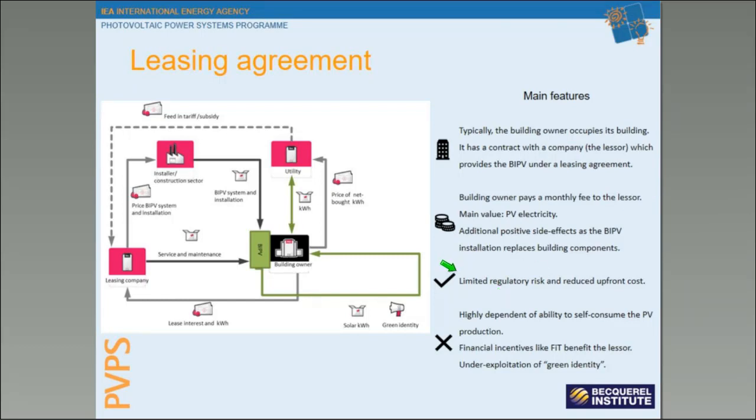In this case, again, it seems to be interesting for the building owner because the risk is limited when it comes to any reliance on the financial incentives. But not only, because there are other barriers which could be overcome with such a business model, such as the high upfront cost and the lack of access to capital for the building owner. So it could be a way, if we develop a more easy way to introduce those business models to some markets, to reduce the perception of the risk for the people willing to install those BIPV systems and to potentially increase the development of the market.